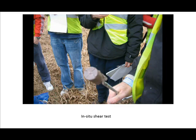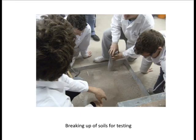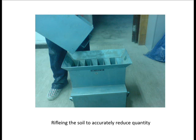Intact samples and an in situ shear vane test were carried out. From the excavation, samples of each strata were taken for analysis. Collaboration with other groups allowed us to obtain further soil samples that were below the depth of our trial pit. These samples were oven dried for a week between laboratory sessions. They were then broken down to their individual particles as shown here. It was necessary to riffle some of the samples to obtain a more manageable sample size.